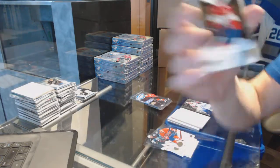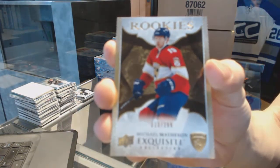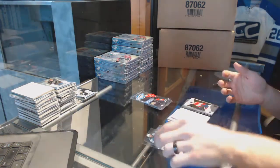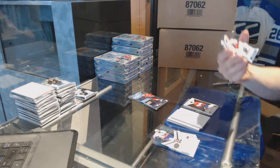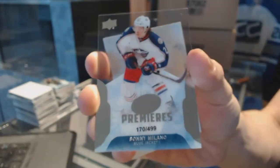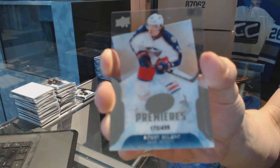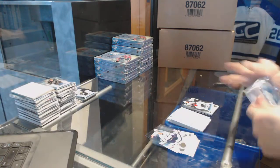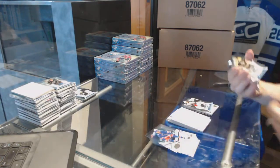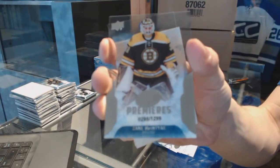We've got an Exquisite rookie, number to 299 for the Florida Panthers, Michael Matheson. We've got an Ice Premier's rookie, number to 499 for the Columbus Blue Jackets, Sonny Milano. We've got an Ice Premier's rookie, number to 1299 for the Boston Bruins, Zane McIntyre.